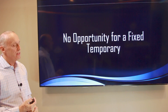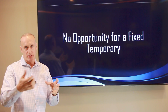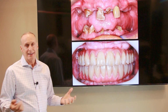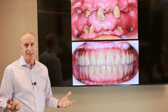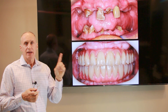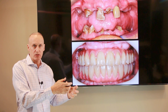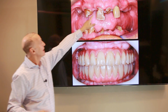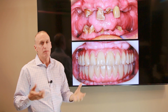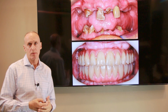So then there's the patients who have no opportunity for the fixed temporary, and that's kind of what I just said. If you come in like this guy, I can't put a temporary on any of those teeth. So all we can hope for is that when I put your implants in, they are stable enough for us to make a fixed temporary on them on the day of surgery. Then we'll be able to maintain most of the architecture that's there, maybe even improve it by 25%. But there are patients who just don't have that opportunity.